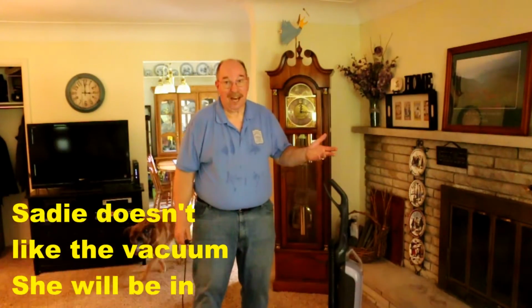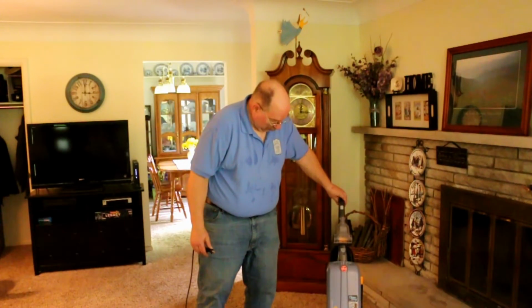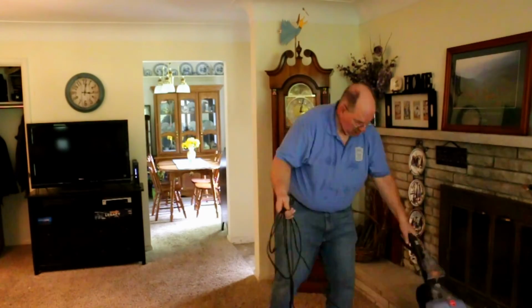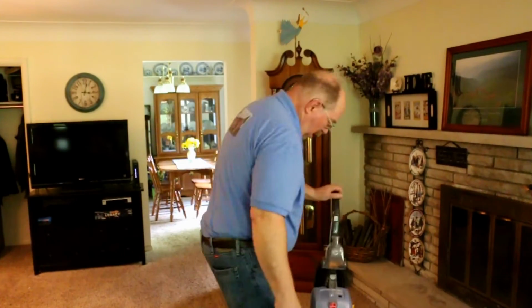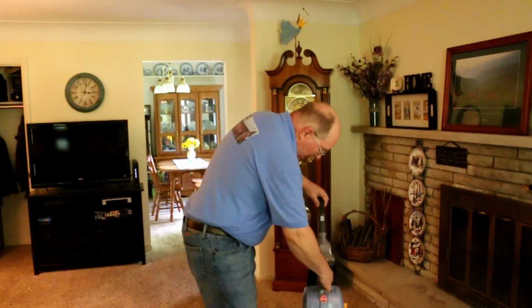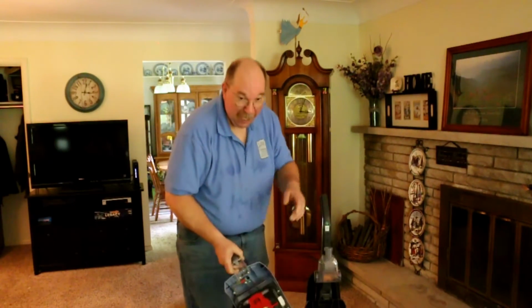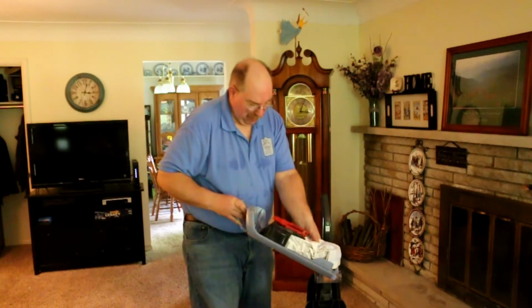This is the vacuum cleaner we use in the house. It's a special kind. It's called a Wind Tunnel Pet, made by Hoover. It's specifically designed to pick up dog fur. And with Sadie around, that's a real problem. This machine is designed with a bag, and every time we vacuum the house I have to replace the bag because it fills up almost completely.